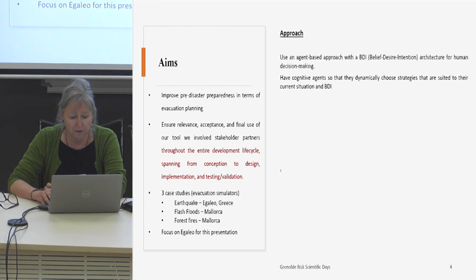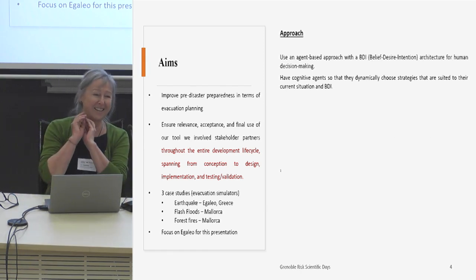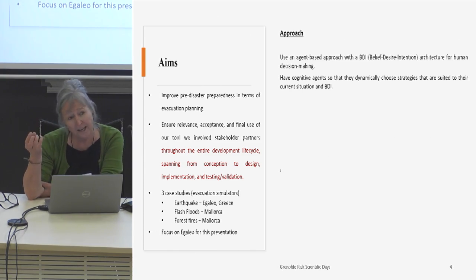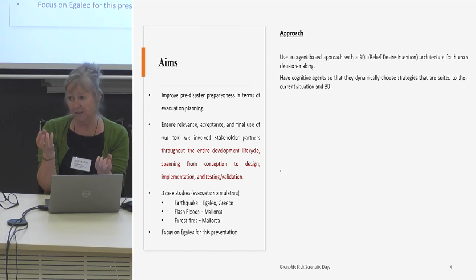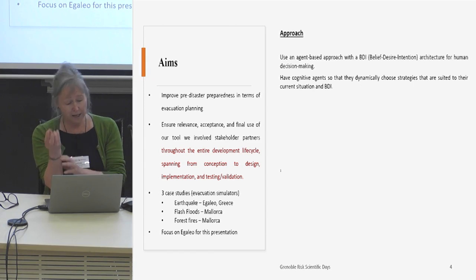So we use something called an agent-based approach with a belief, desire, intention architecture. So don't worry too much if you understand none of that whatsoever. So an agent is basically a little piece of code. So if you're used to any object-oriented programming, you can say that an agent is a little bit like an object. But what we do is for each of these agents, each of these computational agents, represents a person in the real world. And each of these agents can have their own characteristics.